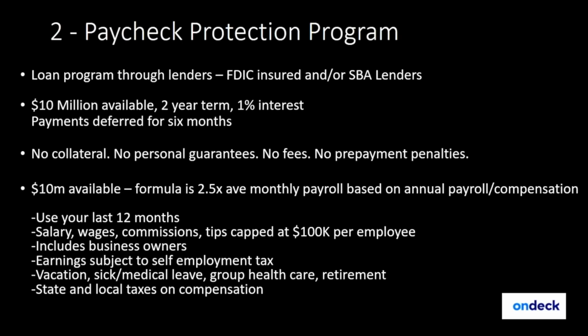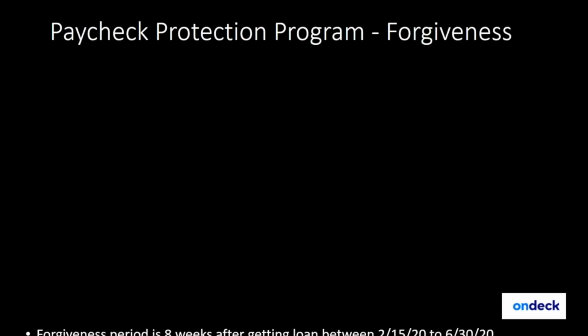Now, here's the big part of this, as I mentioned earlier. It's a loan, but it's a forgiveness program as well. The government will let you go back and submit documentation for some of these expenses and get forgiveness. In other words, reduce the amount of the loan. Basically, the government will pay for some of these expenses.